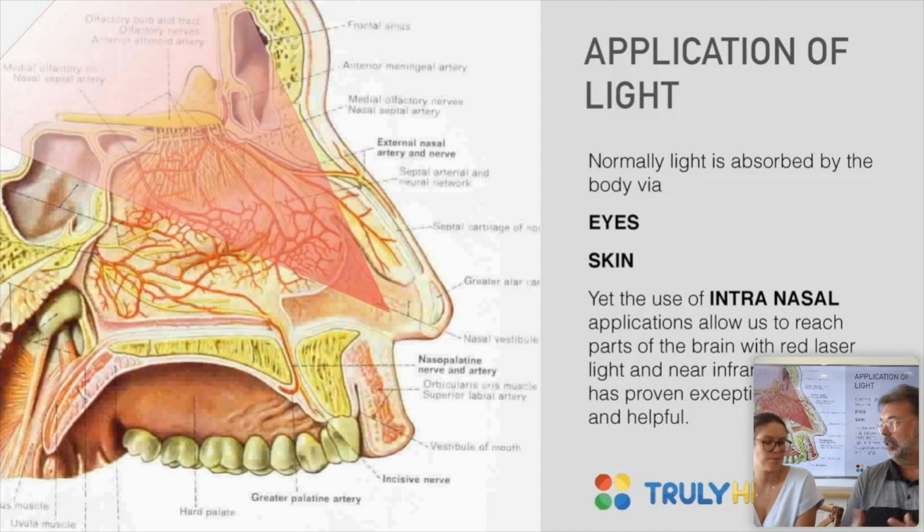Normal applications, eyes and skin. And with that intranasal, it's actually opened up a whole range of new applications. Now, laser doesn't penetrate into the brain. The 655 doesn't go past the nasal cavity. At night, you look like Rudolph the Red-Nosed Reindeer, and you glow with your nose, and you do it on this side, and then you do it on the other side for 10 minutes each.